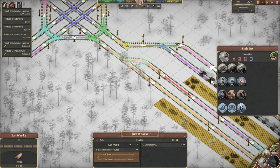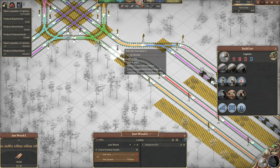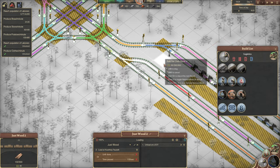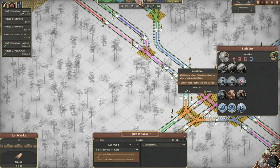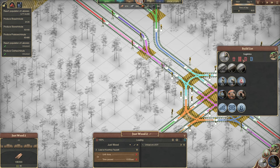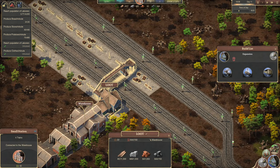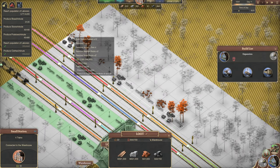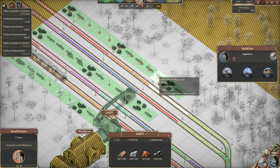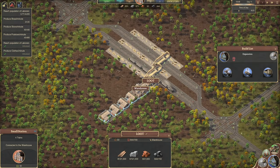Plug that in there. Remove that little sticky up bit. And chain signal. Right in front. Okay. That should be our station done. I don't need that signal. Ah, no, that's not going to be the station done. I need to double up the station. So we're going to have a new platform over here with yet another bridge. Let's go there to there. And that should double up our loot station.